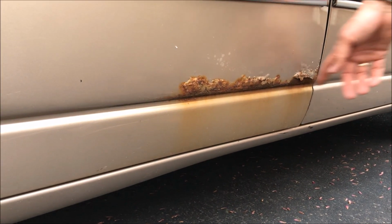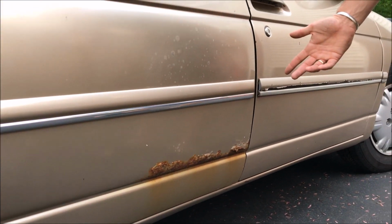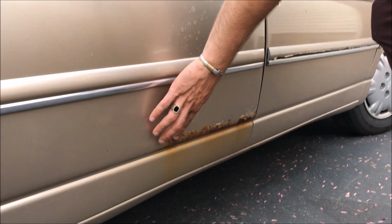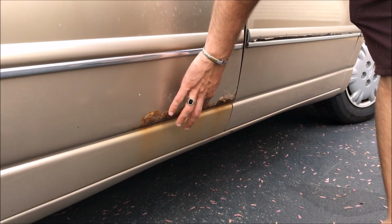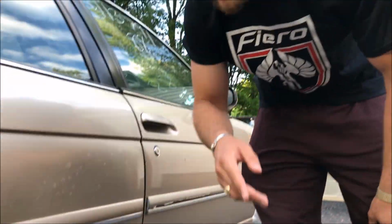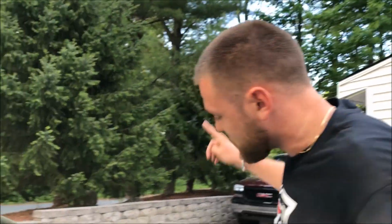Could have just been some road salt that got in there because it has spent a few winters up here. I'm guessing it was driven in those winters, but it's bubbling. It hasn't rotted through yet, and it's probably why it hasn't affected this vehicle having an inspection, which, by the way, another huge selling point on this vehicle is it's inspected until December.